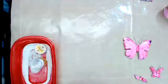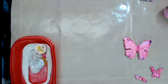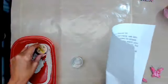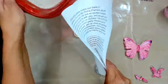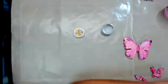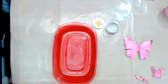All right, and y'all can see, I forgot to get a piece of paper to put these back in so y'all can see how big I printed my announcements. Whoops. I've got to find some kind of stand to get my camera out of my way so I'll quit hitting it, but so far that hasn't been working for me.